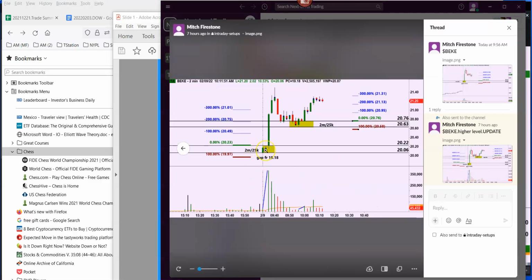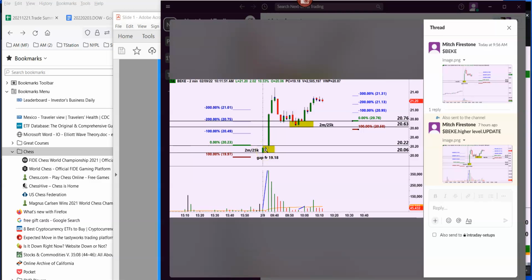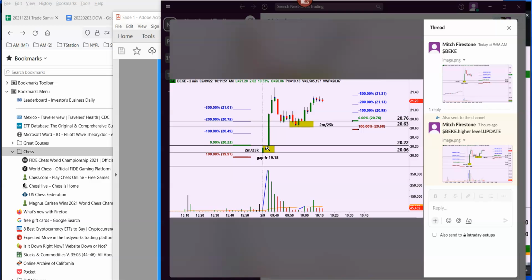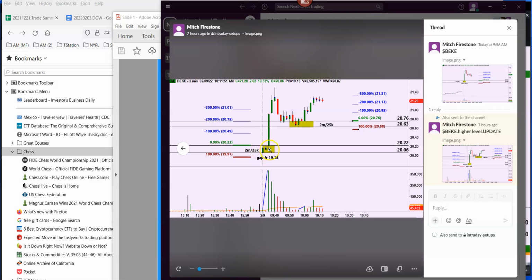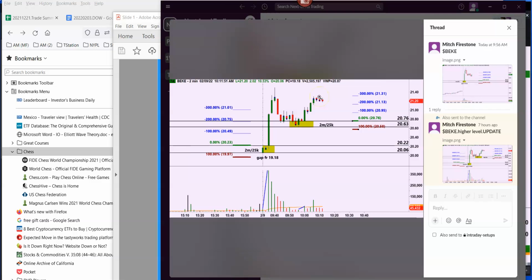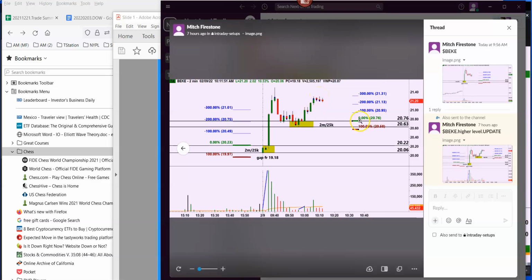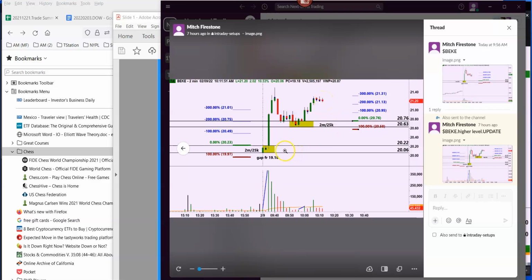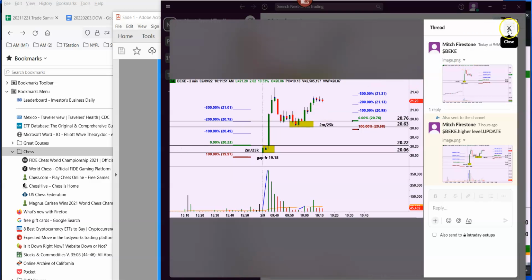Then there was BEKE, and this was the original setup. I think I've mentioned in previous sessions that sometimes it's useful to stalk a symbol. Just because you create a setup doesn't mean you're going to get a pullback. So after creating this level right here at its open, that rocketed up, this then led to another level right here, and so I posted this one as well. Essentially this one became an early trade that had a better chance of triggering by a pullback here as opposed to waiting for a pullback down here. And of course I expected this level to hold, otherwise I wouldn't have posted it. So there's that setup.